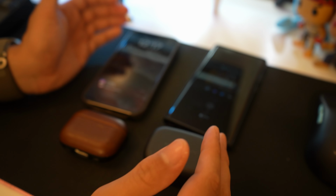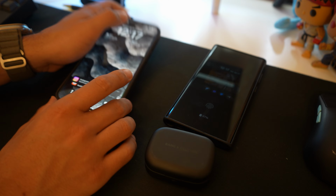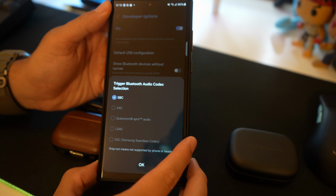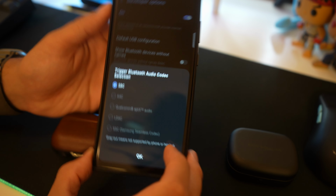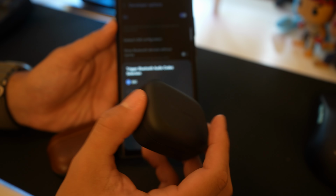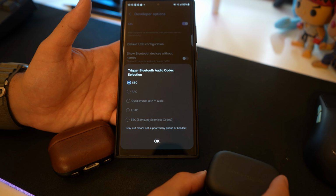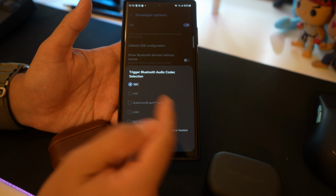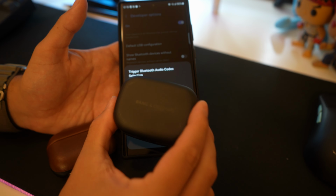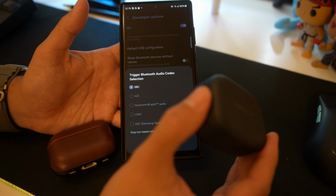Anyways, what I mean by that is the iPhone is only capable of going up to AAC. So if you have a Samsung or any other kind of Android, you get to go past AAC to Qualcomm aptX audio. That isn't even the highest quality codec these go to. These go up to Qualcomm aptX Adaptive audio, which phones like OnePlus and other phones that aren't Samsung or Google phones have. But even the jump from AAC to Qualcomm aptX audio, in my personal opinion, makes a huge difference and has made these my favorite earbuds up to this point.